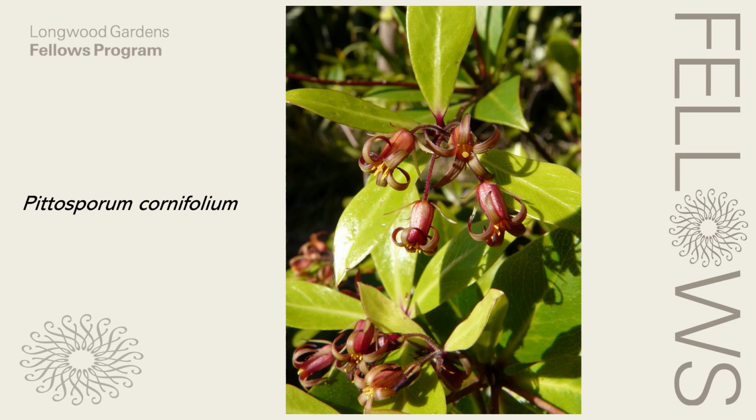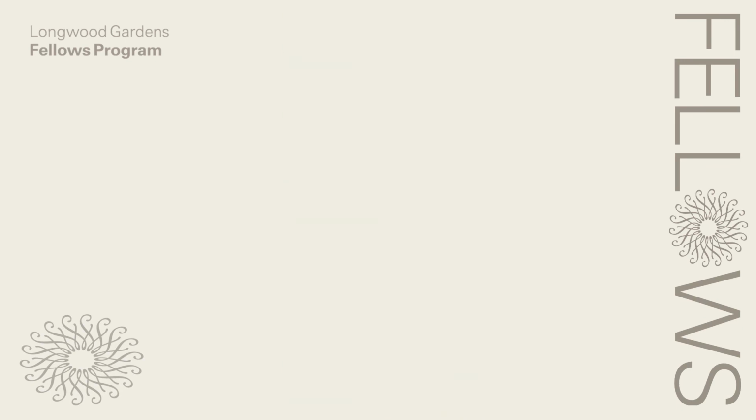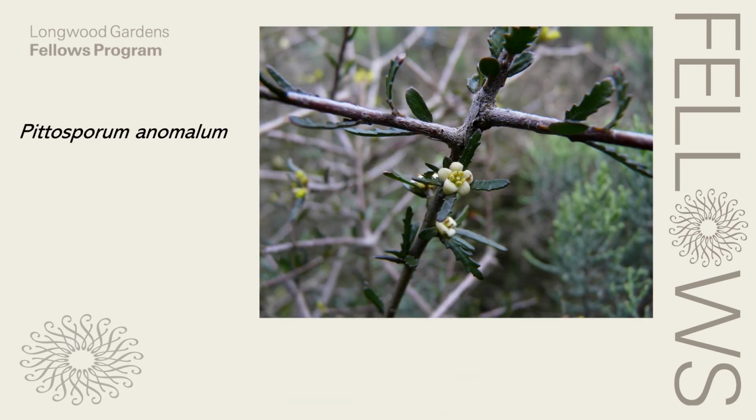To the epiphytic, this is a Pittosporum that grows on other trees in its native range. And look at those beautiful flowers. I really love it. It's just a small shrub and it's just lovely to grow in the home garden. To Pittosporum anomalum.